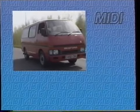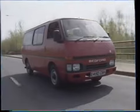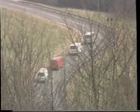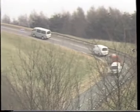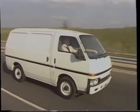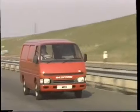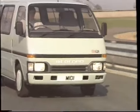The engine is extremely quiet in operation, and it brings a smoothly potent feel to the Midi around town and on the open road. With the combinations of wheelbase, body style and engines that are available, Midi offers a far wider model choice than any of its competitors in the 1-ton compact class. But Midi not only scores on model choice. Throughout the range, its specification standards and features stamp it as the natural leader.